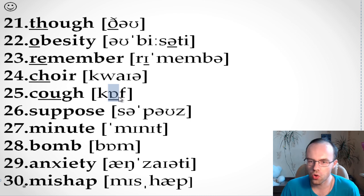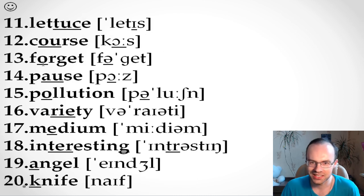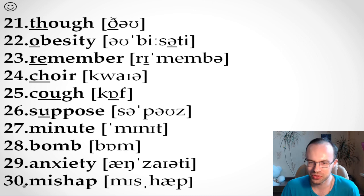It's a short sound, or cough. Look at this word. It isn't "suppose," it's suppose. It's like forget, like pollution. Pollution. And you see, so it's suppose. Oh, suppose. Okay? So look at this word.